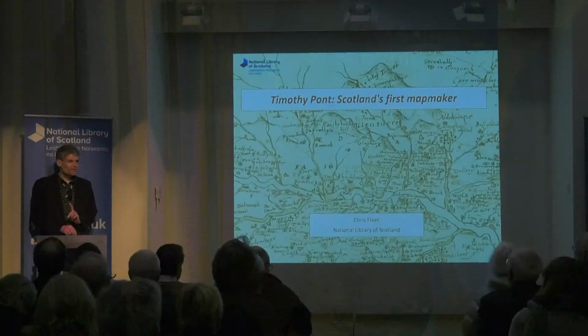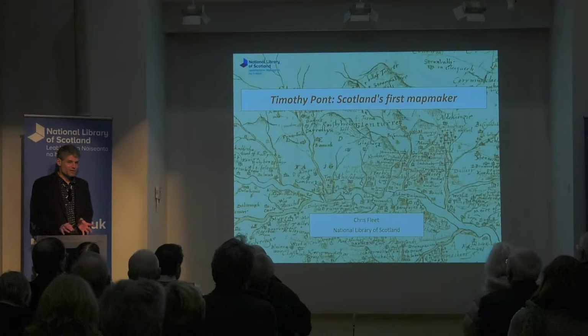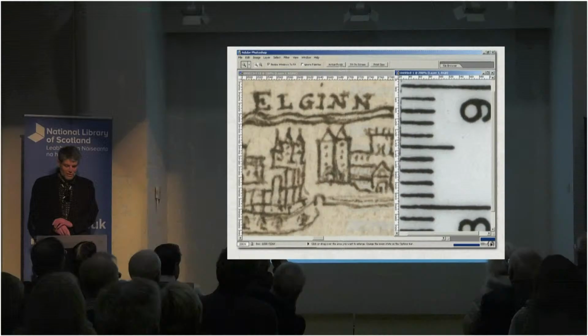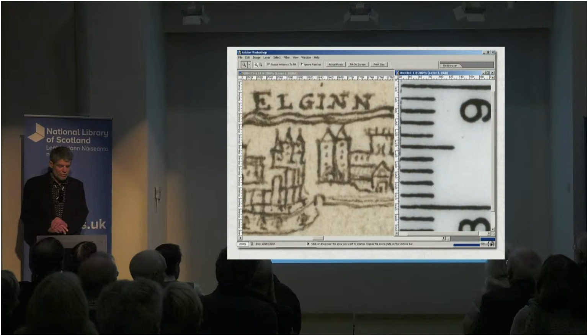Now, when I first started as a shiny new curator at the National Library of Scotland in 1994, the Pont maps were the one group of maps that we never showed to visitors in an original form due to their fragility and significance. Poor quality photocopies were the best that anyone was likely to see. So when the library first acquired a digital camera in 1996, the Pont maps were the obvious candidate for trial digitization. They had tiny text on a variety of paper sizes and the opportunity of vastly improved public access.